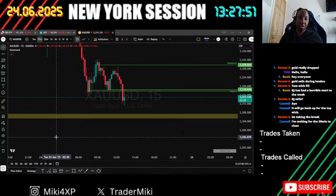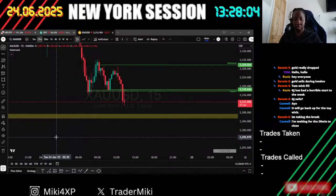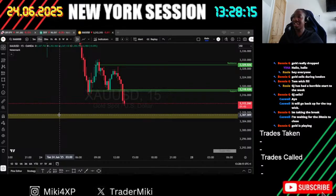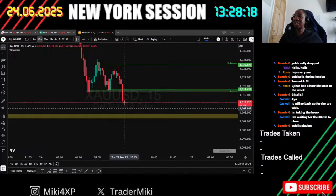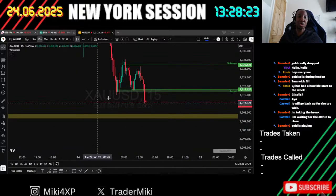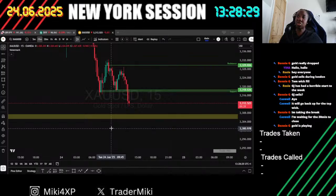Continuation pattern would be perfect. Weak bullish candle. So gold is playing. Hey. The worst part is, I think once it finally pushes, it's going to drive down. That's what I don't want to miss. I don't want to miss that drop.